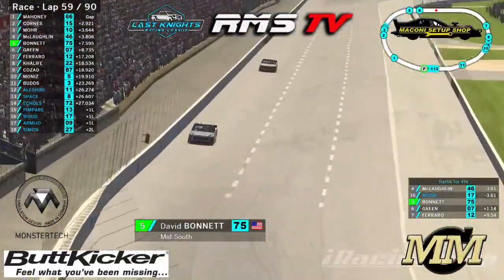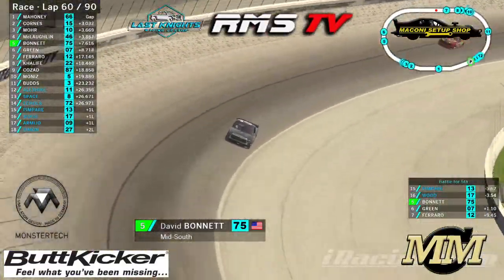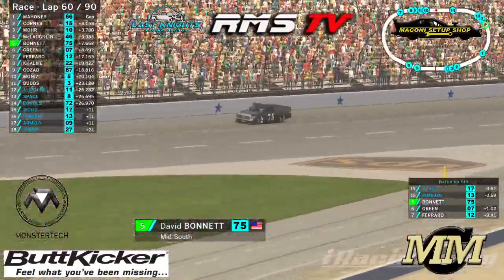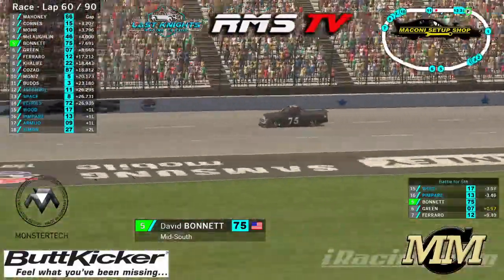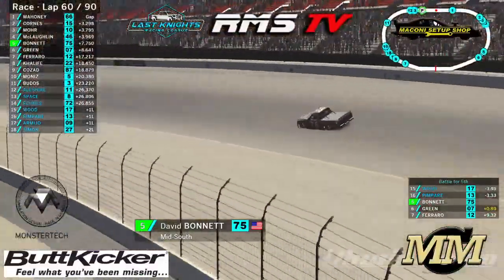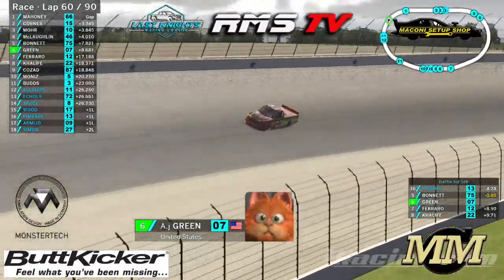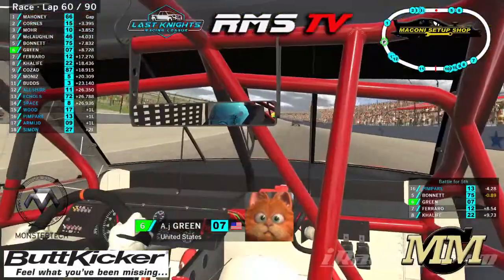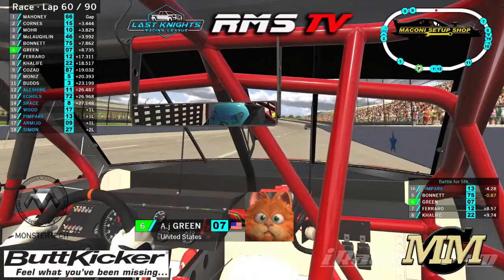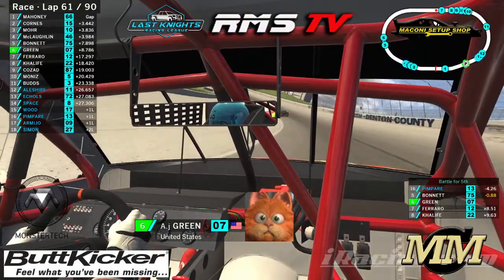David Bonnet's quite a ways back. He had those little tangles with the outside wall there and lost a lot of momentum and time. Right now, though, he's still fairly comfortable in the 5th spot there. I'm about to say he had a second on AJ Green, but now it's 9/10 of a second. Green is starting to close in ever so slightly. Who knows? It could be damage from hitting the wall and just normal tire degradation now.